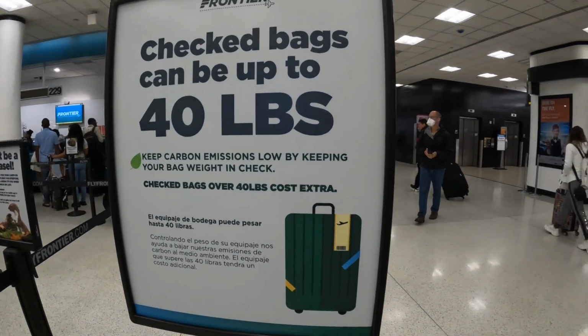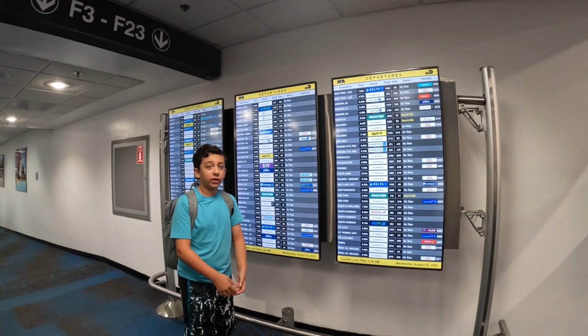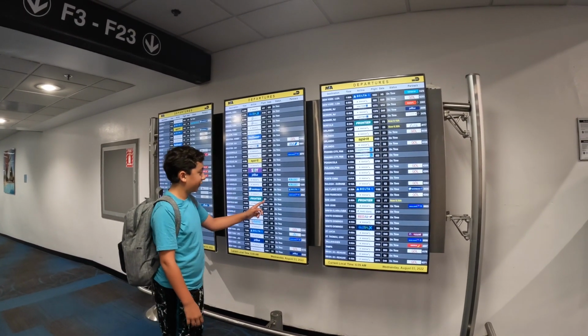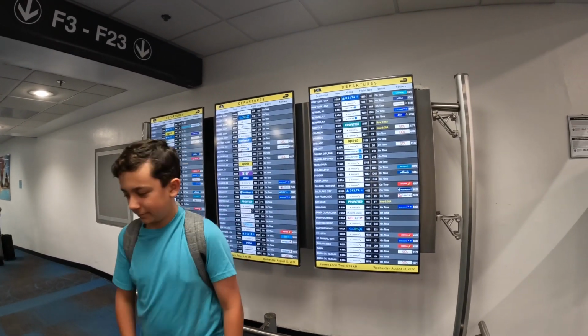Bags only, anything over, you gotta pay. TSA was pretty smooth, especially due to the fact that we have pre-check. Here's our flight today, Frontier Flight 51 to Montego Bay, boarding at gate F11, so let's head over there now.